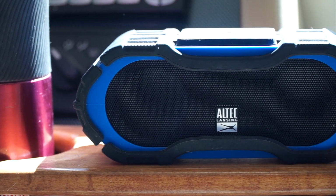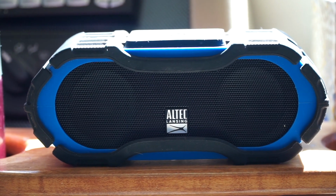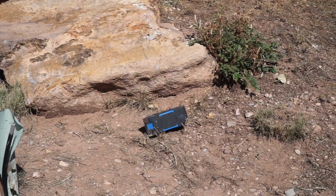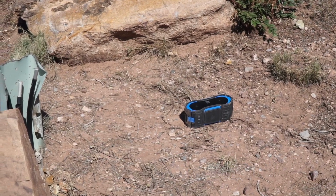This little portable Bluetooth speaker has been a great addition to our gear on board. It's waterproof, it's shockproof, it's snowproof, dirtproof, it's even Michelle-proof. That's saying something. And it's the perfect size. It fits in our backpack if we want to go hiking or take an excursion out kayaking or rafting.